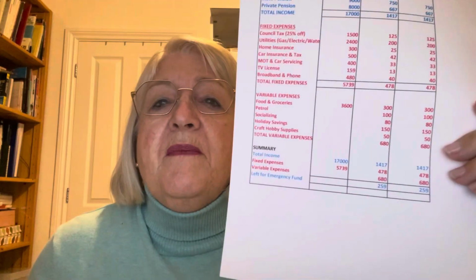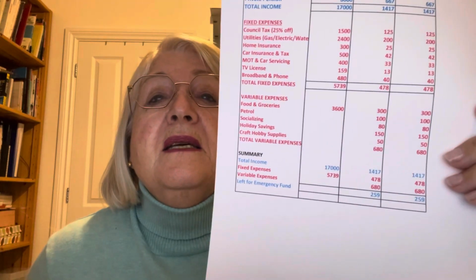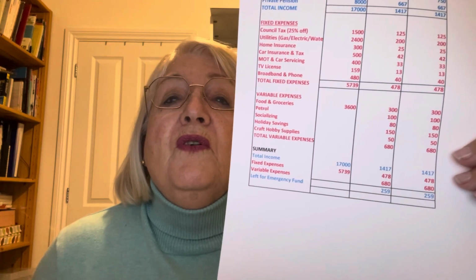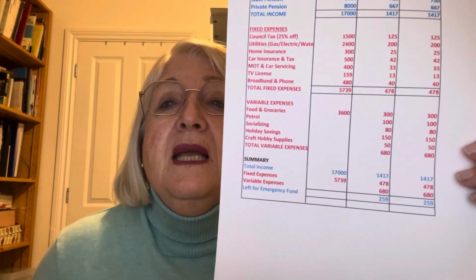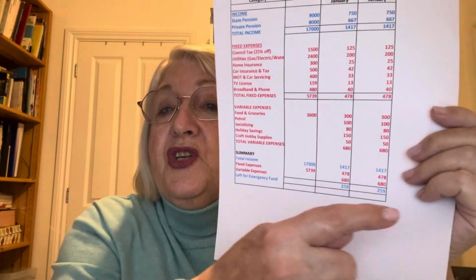It happens. So we're looking at a summary there. You can see, can't you, her monthly income was £1,417. Her fixed expenses were £478, variable expenses £680, and that leaves that total for her emergency fund of £259 for the month. And you'll carry that forward until the next month. You can just add another column if you like. I'll show you in another video how we will do that before we come to the end of February.